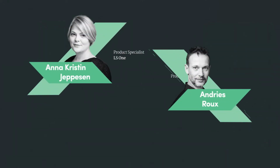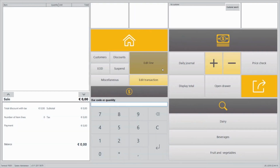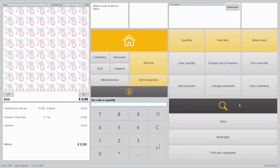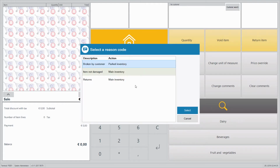Now, tell us about another favorite, Andries. Let me think. Yes, thanks to our partner Positive Solution in Ireland, we have added something we call parked inventory. When an item is returned to the store in the past, the inventory was always returned to the on-hand inventory, even though the item was being returned because of some defect and should not be sold again.